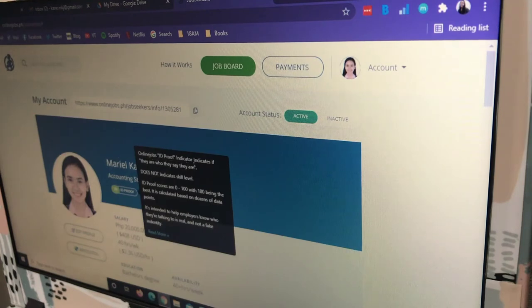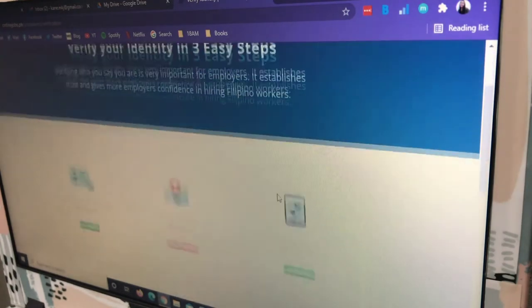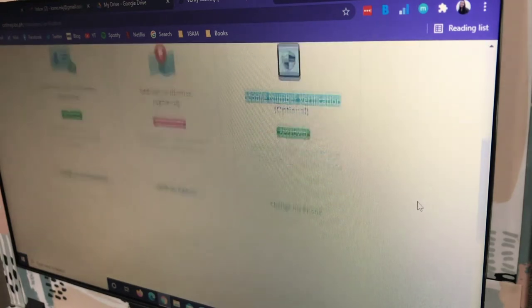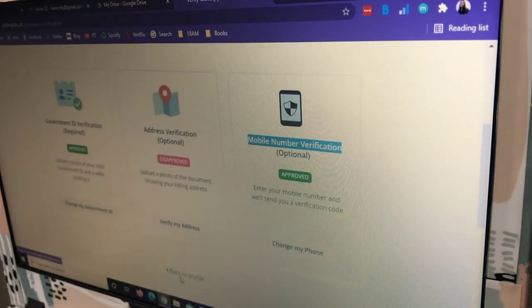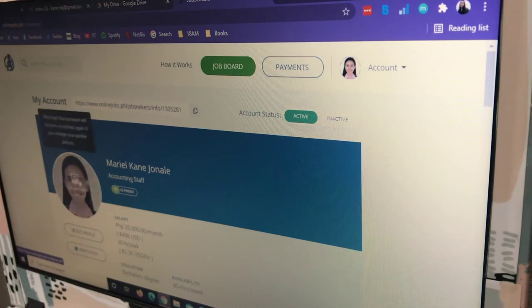ID proof. Let's say, for safety, like 70. I think my ID proof was 70. And this is how you can achieve it: government ID, proof of address, and mobile number. In my case, they didn't approve my address verification upload because it was my insurance policy and they did not accept it.